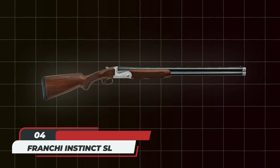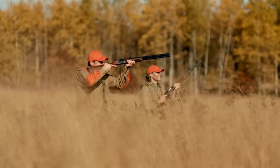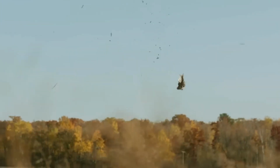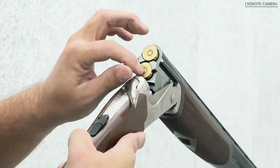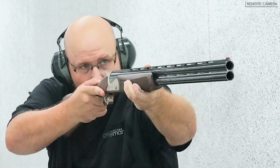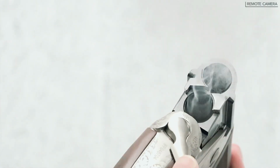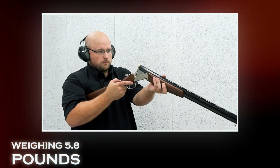Number 4. Franchi Instinct SL. Who doesn't want a quick and responsive weapon when it comes to fast-flying birds? Of course, we all do. The Franchi Instinct SL proves to be an unbeatable weapon with its quick responsiveness and accuracy. Being a lightweight and maneuverable over-under shotgun weighing only 5.8 pounds, it is well suited for this purpose.